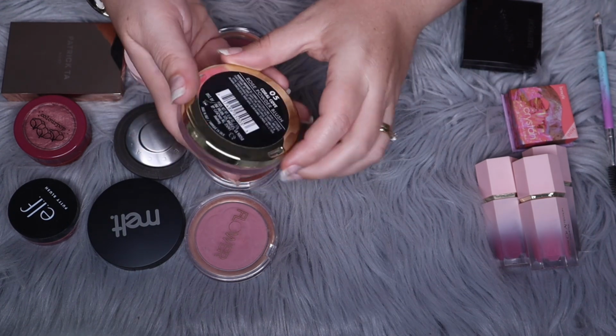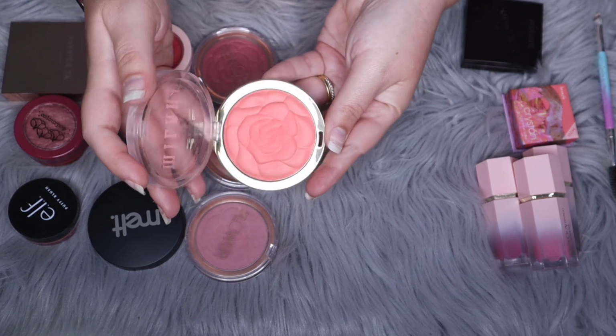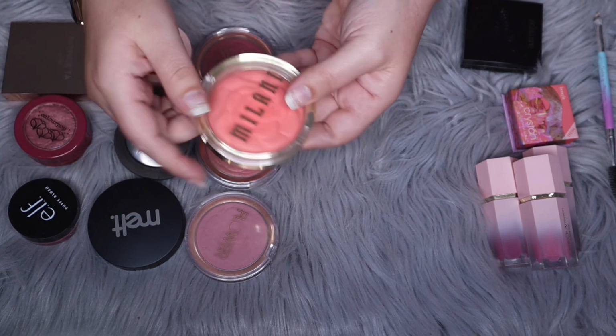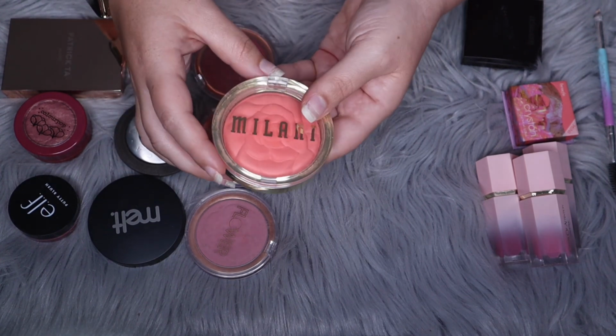Next up is this Milani one. This is in Coral Cove, and this one is quite pretty. I really like the rose print on the top there. I really like this blush as well, so I'm going to keep this one. It blends really, really nicely, and I do pick it up and use it quite a bit as well.